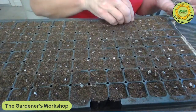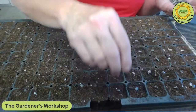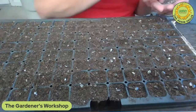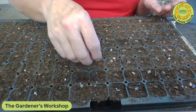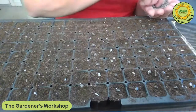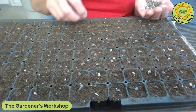You're going to either move them outdoors into full blasted sun if it's warm enough outside, protect them from varmints, and you're going to treat them just like you do all your other seedlings. Water them every morning, and we are going to plant them out into the garden when they're 2 to 3 weeks old. When you pull on the stem and the whole cell comes up, that is when it's time to plant them. We plant into 30-inch wide beds.